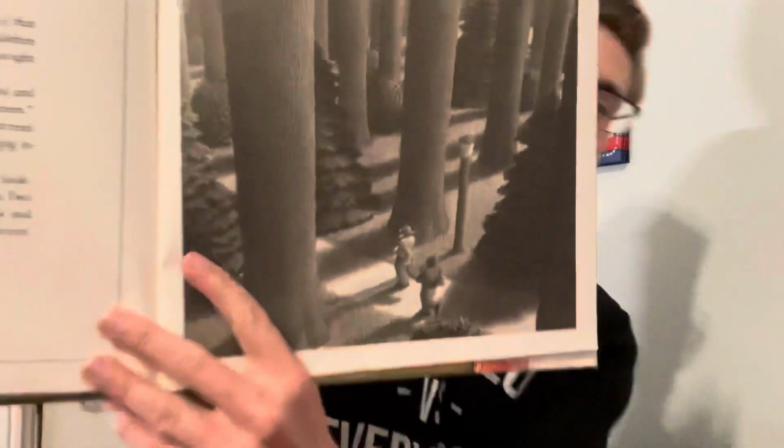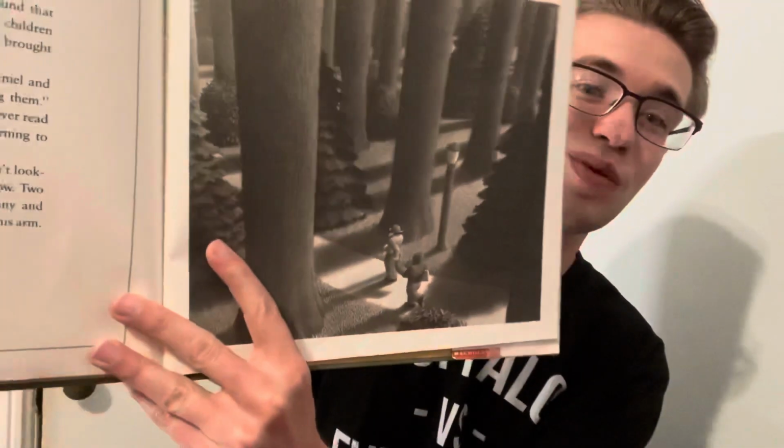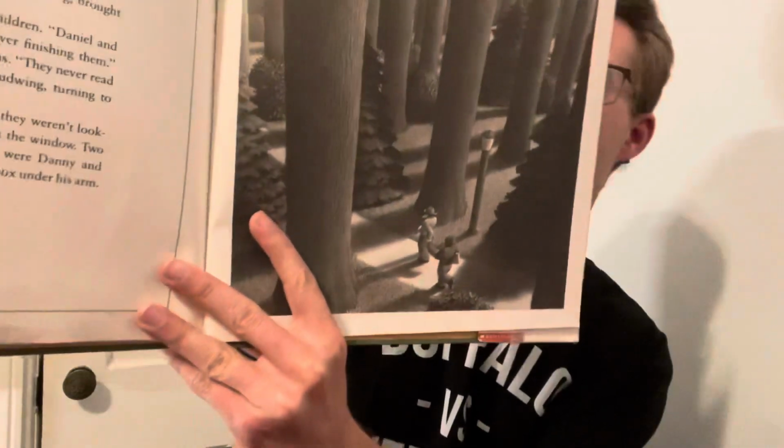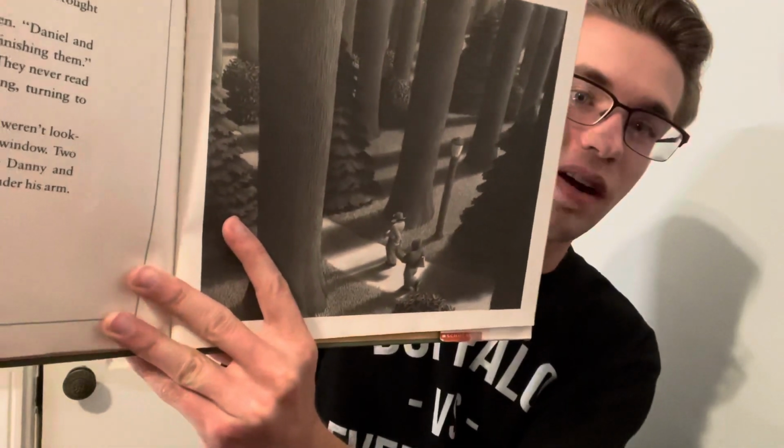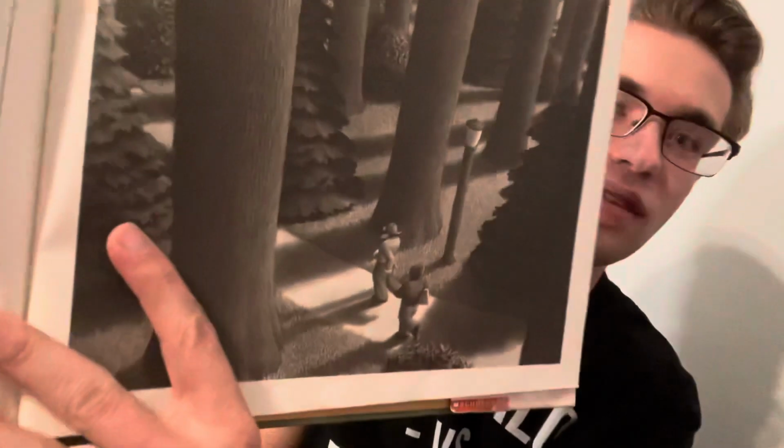And there's a couple things that are so interesting. Like the last paragraph says, "Two boys were running through the park. They were Danny and Walter Budwig, and Danny had a long, thin box under his arm." And then there's an image very similar to the first one when you see both Judy and Peter running together to the park to find this box. It's very similar again to them finding it.